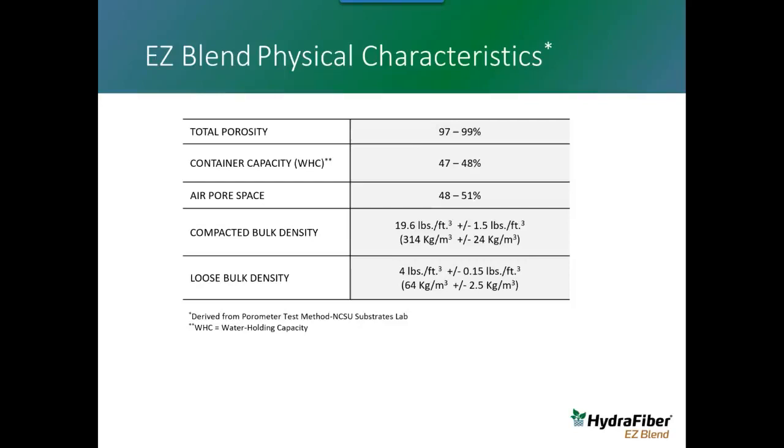From a porosity standpoint, Daniel, would you just outline for the audience what makes this product different compared to the Ultra? Yeah, and so this matches up more closely with HydraFiber 065 in terms of physical properties. When we were developing this, we were initially looking at something that had a little bit higher water holding capacity than some of the coarser grades.